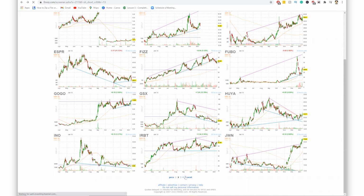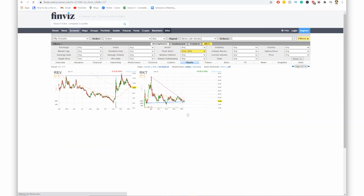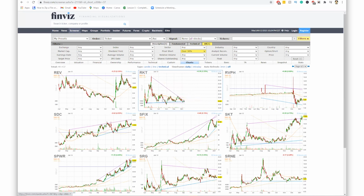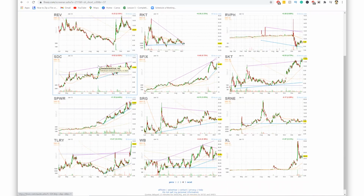Now, if we go to page 5, for example, I'm not going to go through all these. Let's see another page with more options. You've got stocks like Rocket that's been talked a lot about. You've got SKT that looks like it's near some kind of highs. You've got Smile Direct, right? It's in an upward channel, but the short float is over 30%.